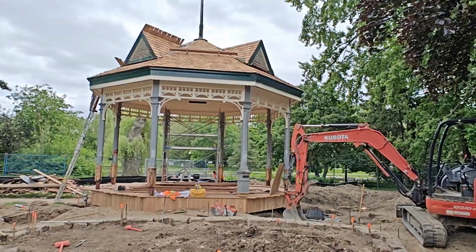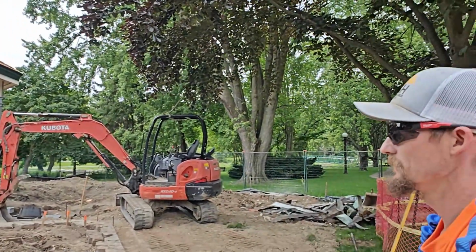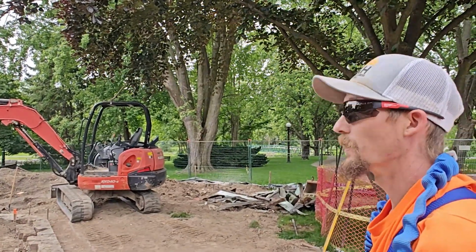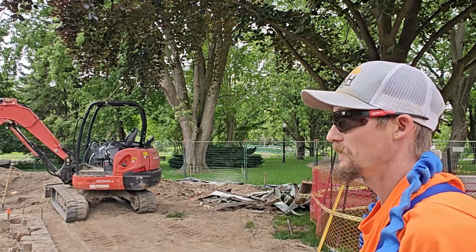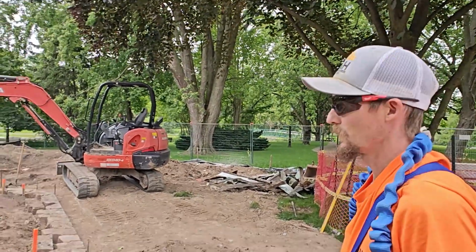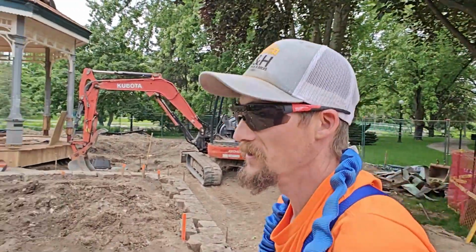And that is a nice flat surface. It's amazing from day 8 versus day 10 on this project. Yeah, it's been a big change. The guys have been working hard. We've been plugging away, doing long days to try and get it back to the city so people can enjoy it. The quicker we're done, the quicker people can enjoy it this summer.